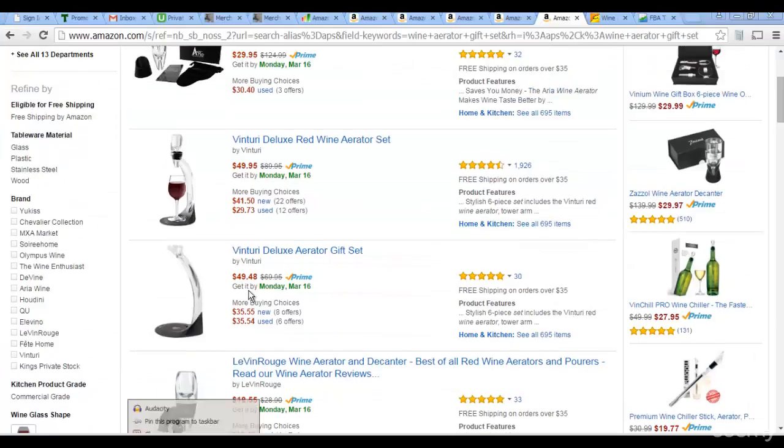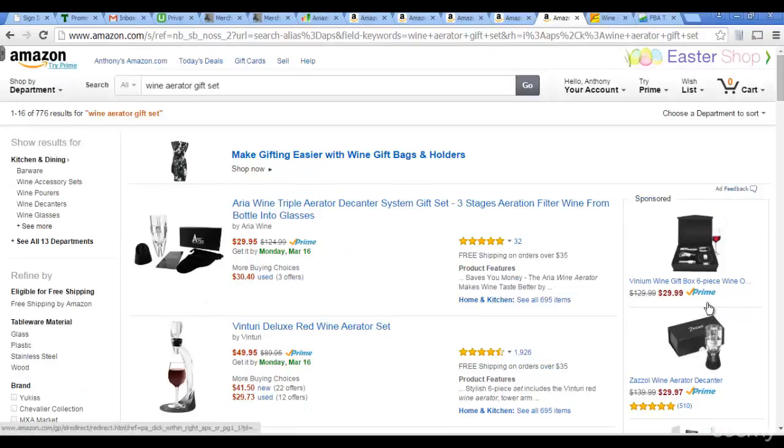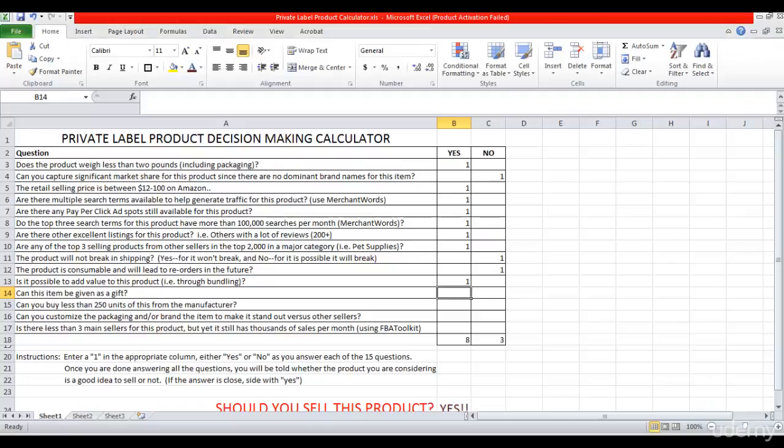And just like I showed you there, I typed in gift set, and all of these right here, you can see gift set, and here's a set, and so forth, and nice gift boxes, gift box 6P. So you know it could be given as a set if there's actually gift set in the title of the product there, right? Okay, can you buy less than 250 units of this from the manufacturer?